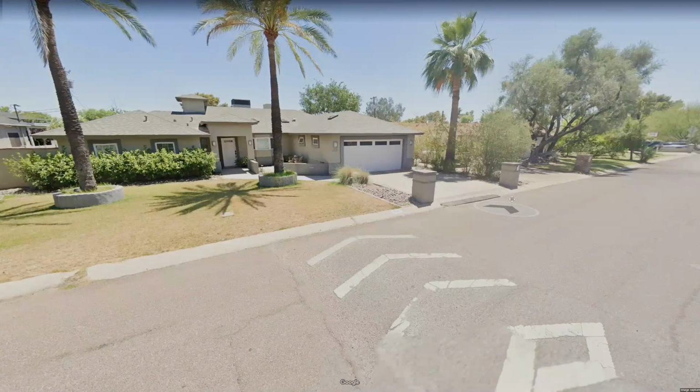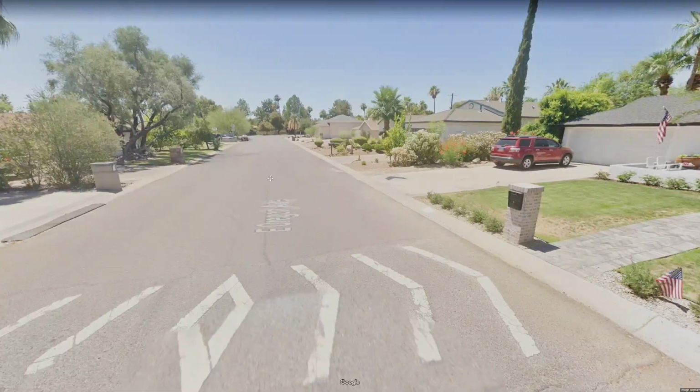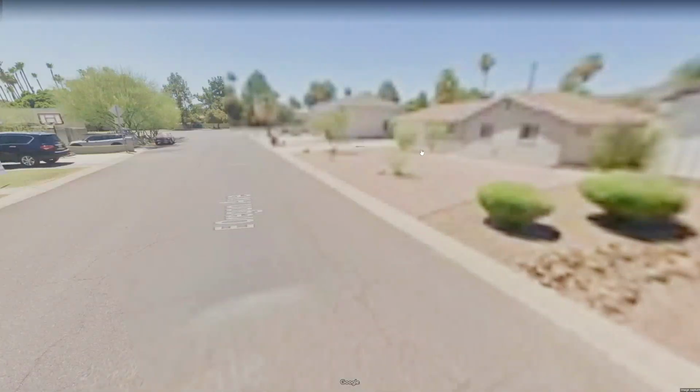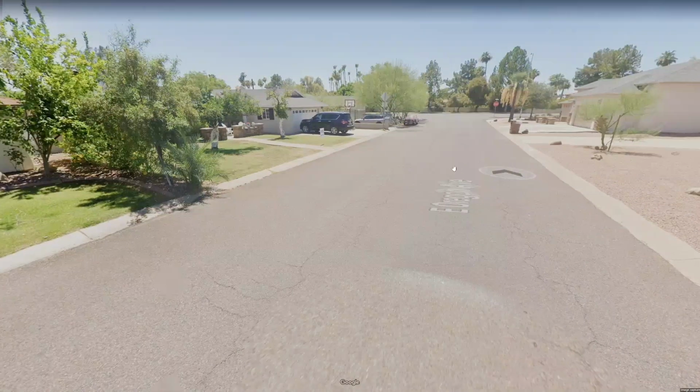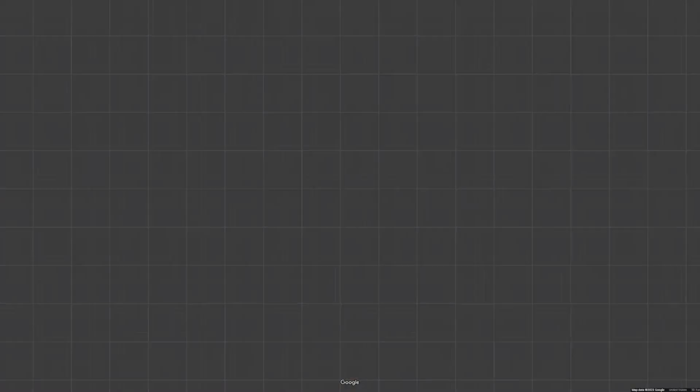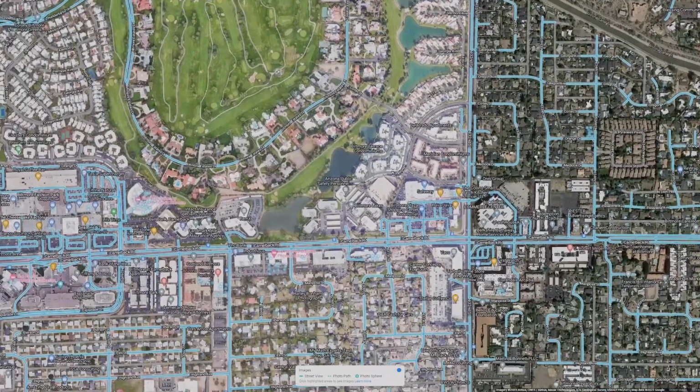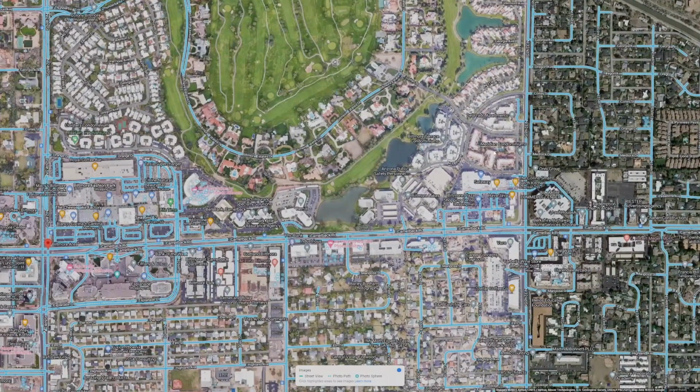Let's kind of go down through here. You can see still excellent single family homes all along here right next to the Biltmore area. So it gives you kind of the best of both worlds. You're a little bit off the beaten path from Biltmore proper, being right over in this neighborhood, but still super close to being able to get there. So you could still walk to all the shops around, and there's tons of shops.